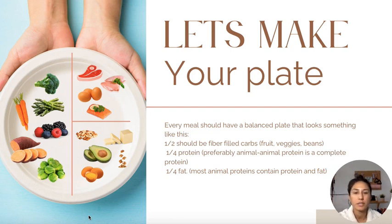So half of your plate should be fiber-filled carbs, so fruits, veggies, beans, and then a quarter of it should be protein, so preferably animal-based protein since they are complete proteins. This can be something like beef, chicken, eggs, fish, turkey, and then the last quarter of it should be some fats, so nuts, seeds, butter, avocados, egg yolks. Just something to be mindful of that most animal proteins do contain fat as well.